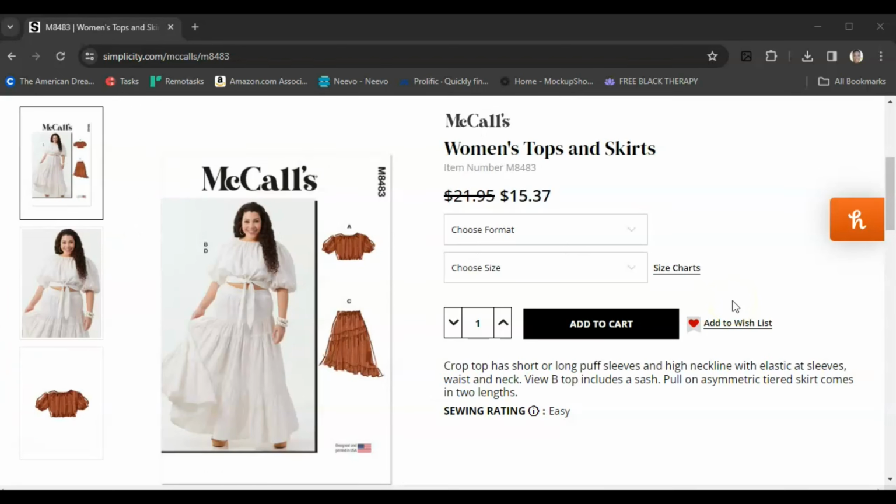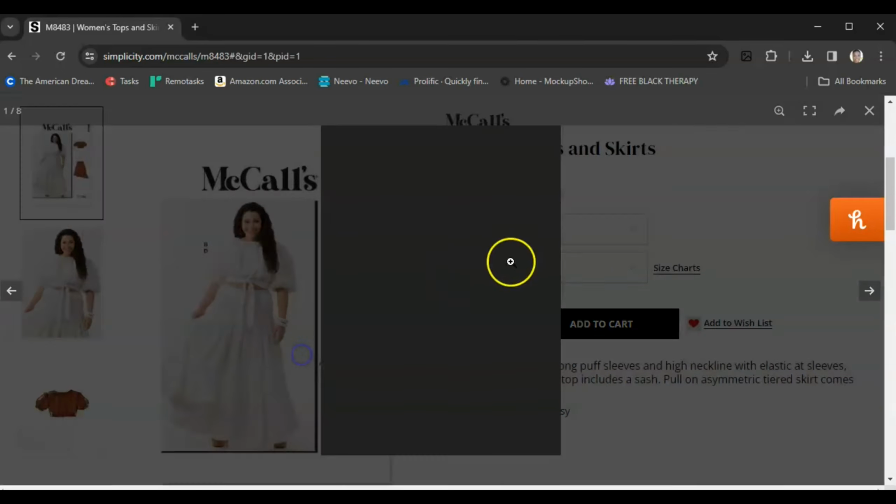Next up, we have 8483, women's tops and skirts. It also comes in misses, and that number is 8482. So it's a crop top. Has short or long puff sleeves and high neckline with elastic at sleeves, waist and neck. View B top includes a sash. Pull on asymmetric tiered skirt comes in two lengths, and the sewing rating is easy.